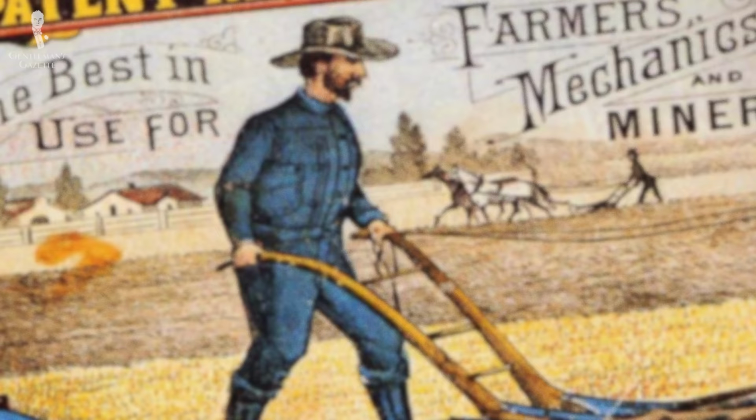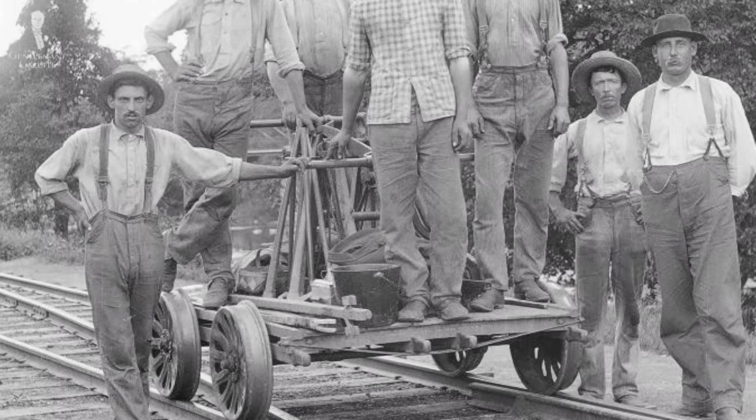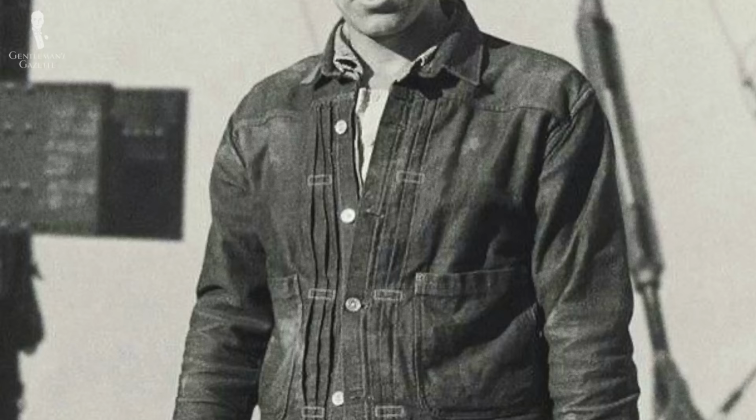Now by splitting the previous workwear style of overalls into two items, jeans for the bottom and a jacket for the top, it allowed for greater freedom of movement for miners, railroad workers, and other hard labor jobs. Plus, the jacket could actually be removed to better regulate body temperature when needed. Being such a hard-wearing and cost-effective fabric, denim was the perfect choice to construct a workwear jacket. After all, it had proved to be a great choice with the jeans the decade before. And you know what they say, if it ain't broke, don't fix it.